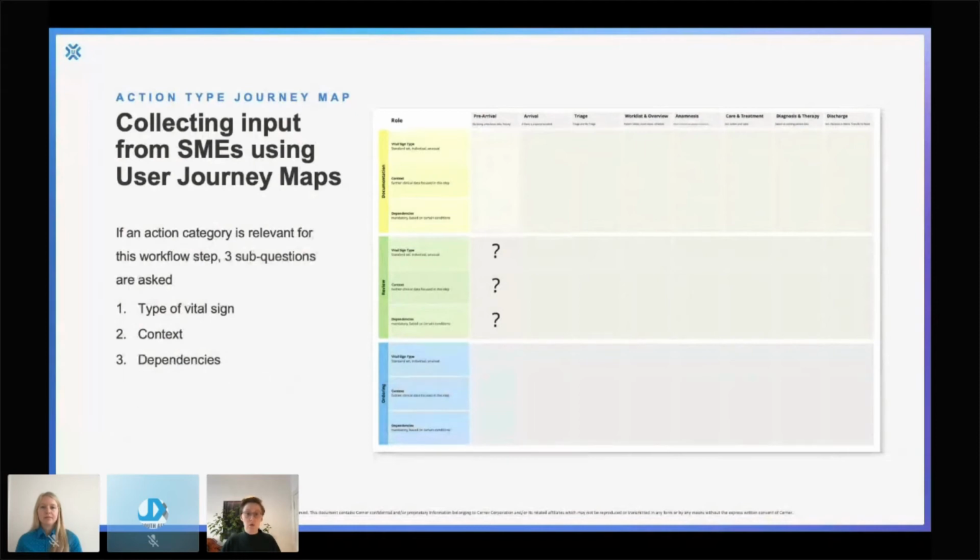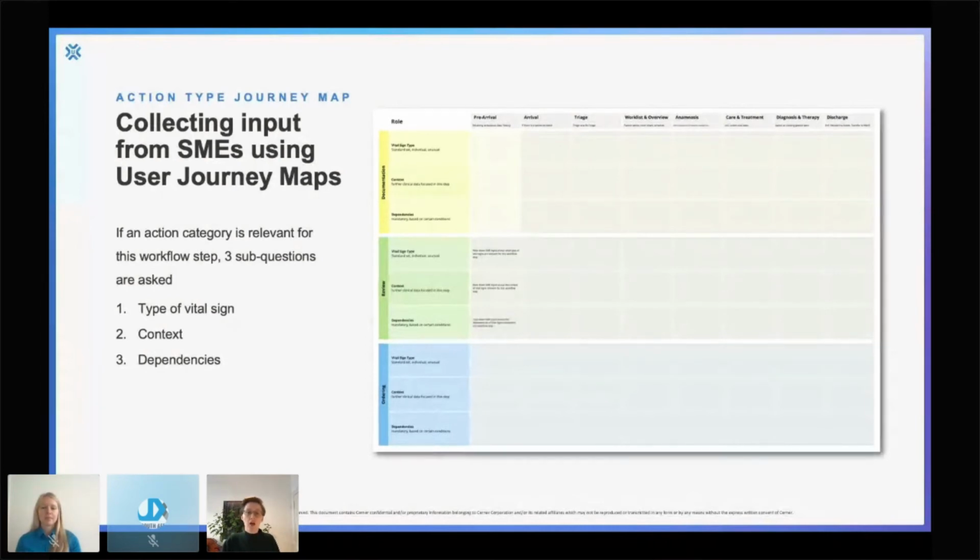So the first aspect we discussed was the type of vital sign. For example, if a standard set is used or if very individual measurements for each patient condition are considered. The second aspect was the context, meaning further clinical data focused on in this workflow step. This information helped us to understand the importance of vital signs in a certain situation in relation to other aspects of a clinician's work. Context is highly related to the third aspect we looked at, dependencies. Is this vital sign action mandatory? And if not, what are the conditions requiring this action?